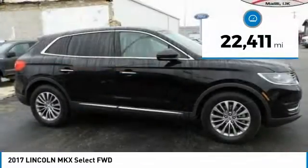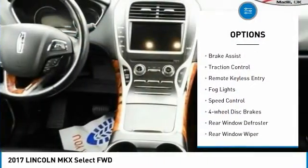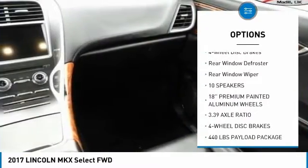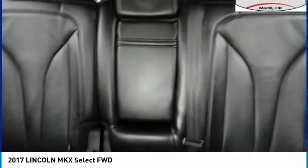This vehicle has less than 25,000 miles. Here are some of this vehicle's great options: electronic stability control, power liftgate, brake assist, traction control, remote keyless entry, fog lights, speed control, four-wheel disc brakes, rear window defroster, rear window wiper.